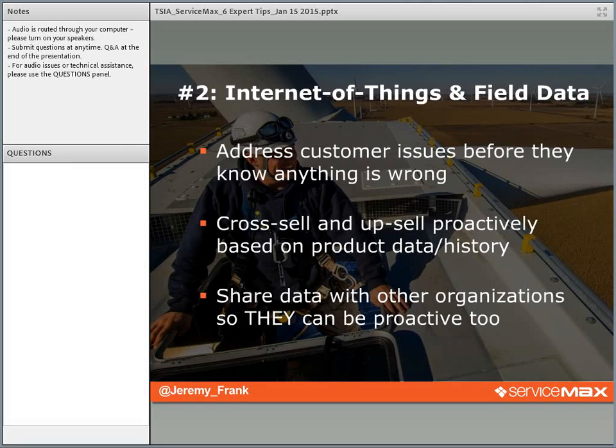An important thing here too is taking that data and making it shareable, not just containing it within the service organization. It's not just service that can be proactive, but it can be other organizations within your company as well. I mentioned sales. Sales can proactively go out to a customer and try to sell them something new if there's obviously some issues with their machine. Something like R&D can even be proactive in updating your products, making them easier to fix or making them perform better based on all this data from the field.